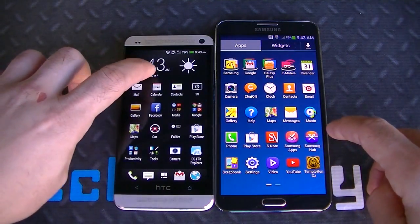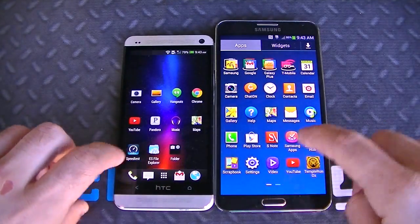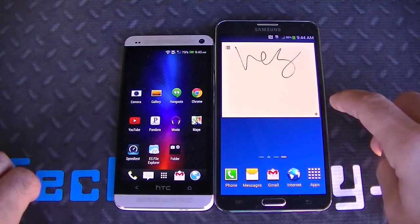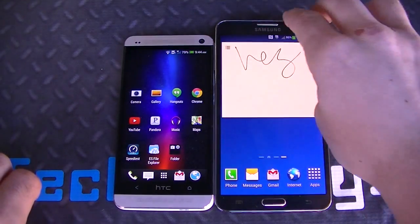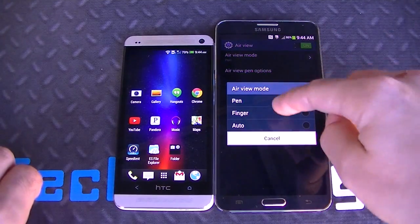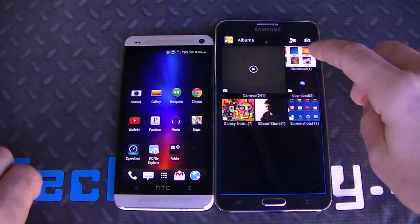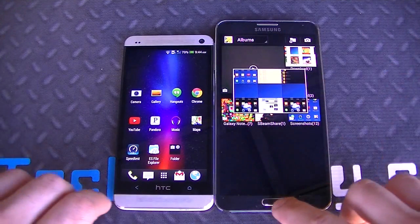Okay, so let's go back here and do the alphabetical. And again, you got Action Memo right here, which is convenient. You could just click right down here, and you can get an action memo, and you can write on it either with your finger or with the S Pen. And you can also change the air view. You could either do it with pen, finger, or auto. So if I do finger, go back to gallery, for example, and I could hover over with my finger. So, cool little feature there.